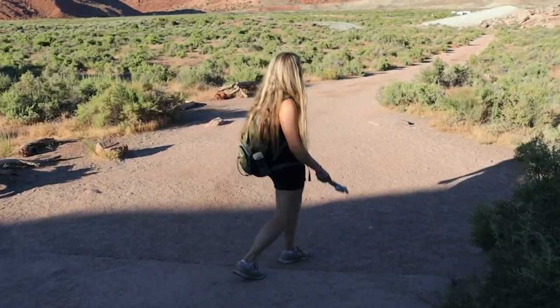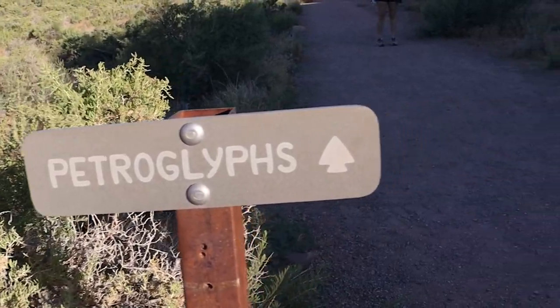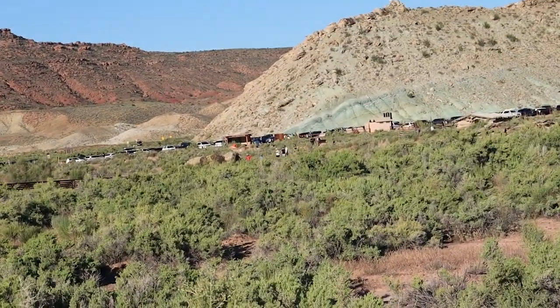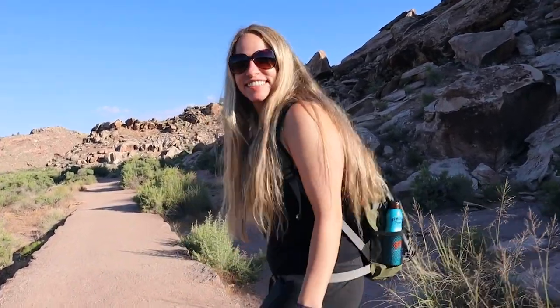One is the Petroglyph Trail, and the other is Wolfe, is it Wolfe Ranch? Yeah. I think it adds maybe like a third of a mile, and I think it'll be worth doing, but we'll let you know. And the turnoff for Petroglyphs. Just for a reference, there's the parking lot we came in at. Right there. And this is the Petroglyph Trail.